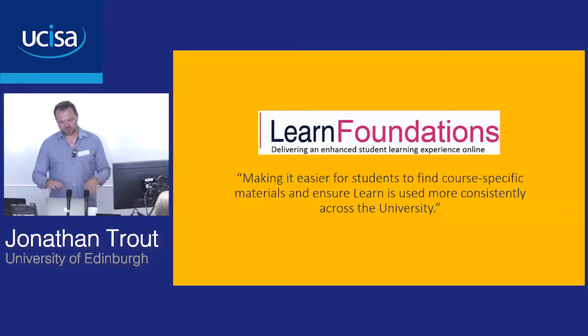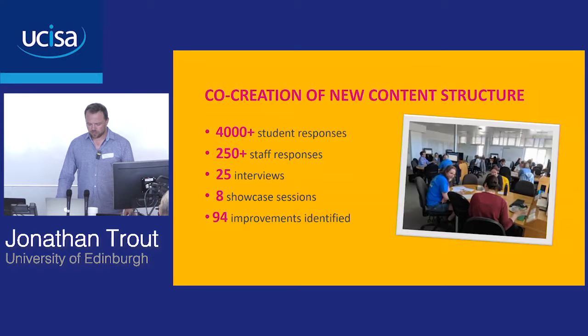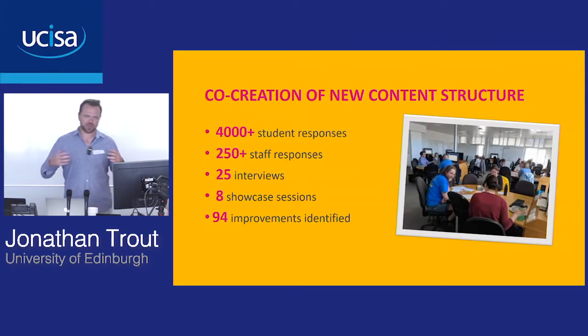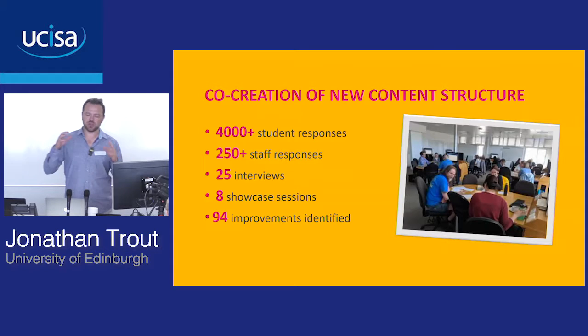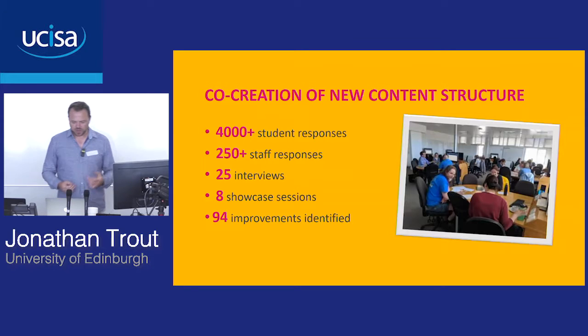Quick chat about this one, Learn Foundation. So Learn is our VLE. We wanted to take a look at the content in that and see what the state of accessibility was. First thing we looked at was to standardise the structure of the output. The breadth, depth and length of each piece of coursework was very different right across the university on different courses. So we wanted to find a way to standardise that, make them an understandable chunk of stuff and have standard introductions and that sort of thing.